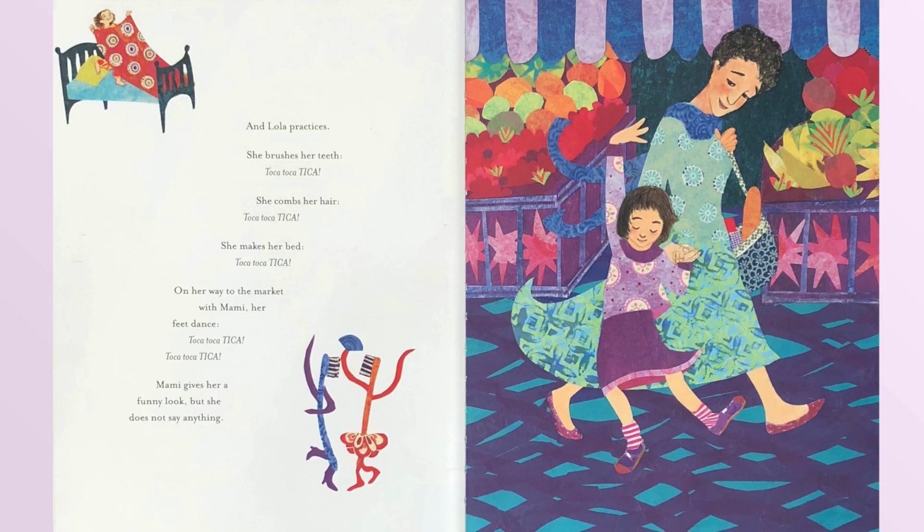And Lola practices. She brushes her teeth. Toka-toka-tika. She combs her hair. Toka-toka-tika. She makes her bed. Toka-toka-tika. On her way to the market with Mummy, her feet dance. Toka-toka-tika, toka-toka-tika. Mummy gives her a funny look, but she does not say anything.